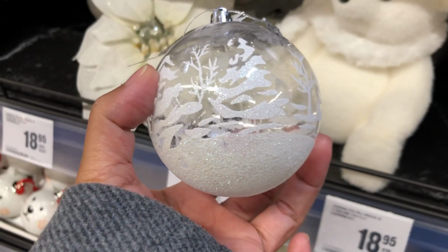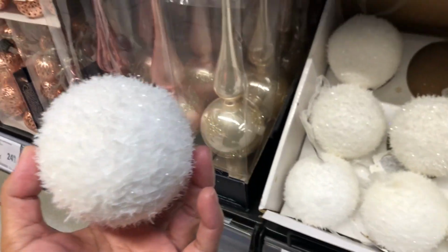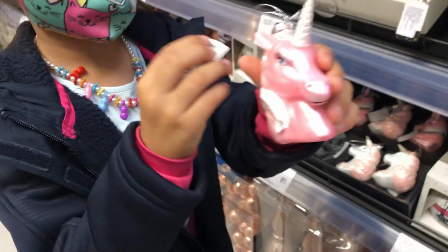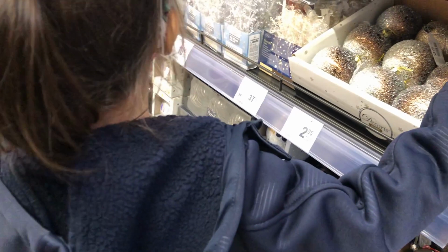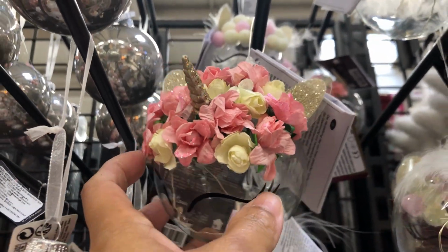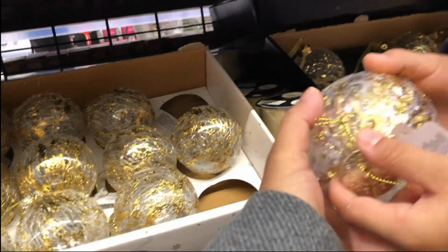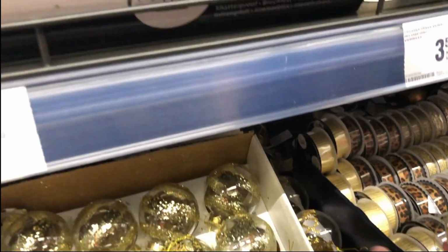This one, Ate. Yeah, that. And you get one. Want one? Even this one are pretty. Yeah, we can bring both of them. No, maybe this one only.